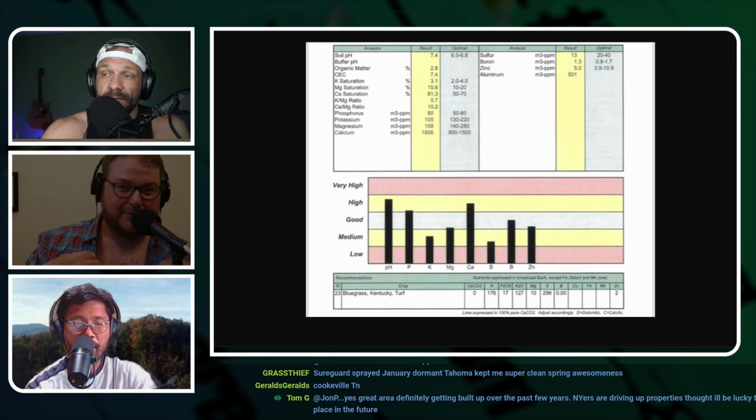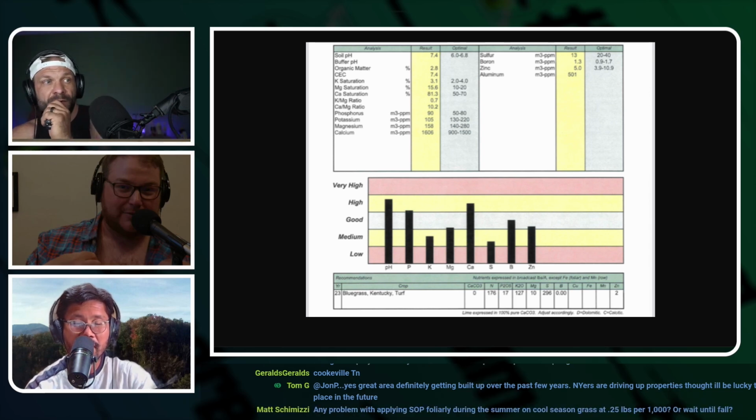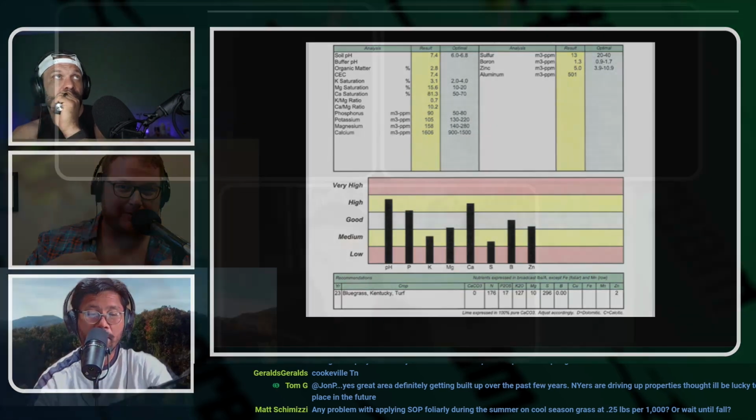There's one more factor now, Matt. Yep. If he is maintaining this as a lower maintenance lawn where clippings are not collected and grass is not mowed low, then nutrient requirements overall are not as high. Sure. I mean, you don't need to get too freaked out about the K levels as long as this is a normally maintained lawn. Sure.